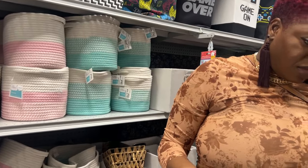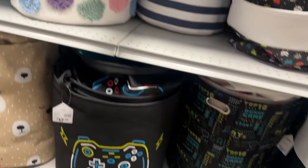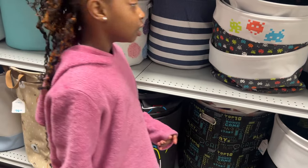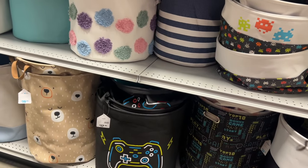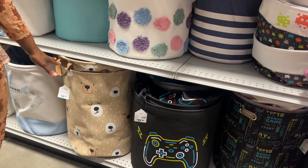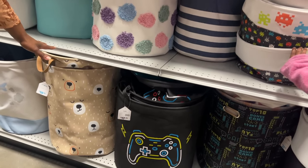Now, you can have this one. They have other ones too. Other gamers. This one's $17. Oh, I like the corgi. It looks like something for a baby room.